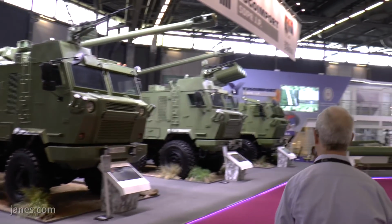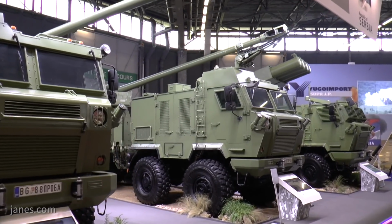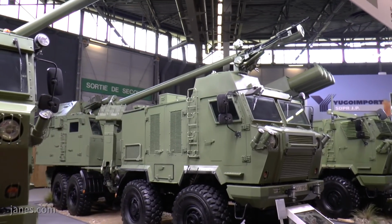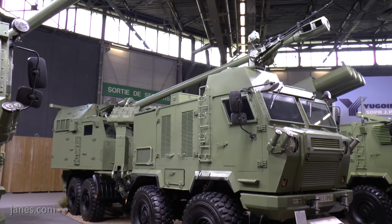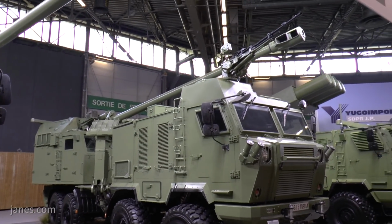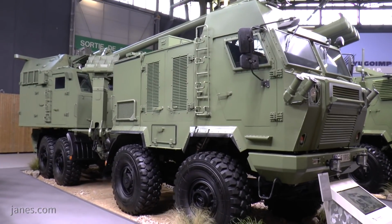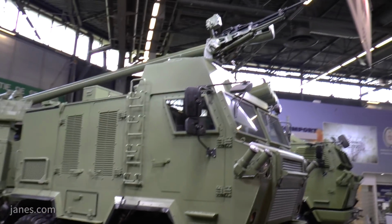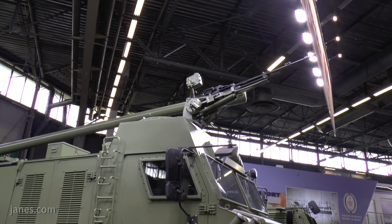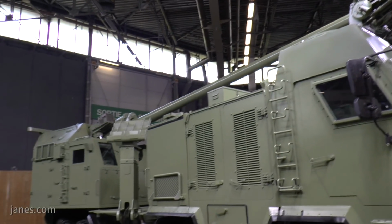If we go alongside to the next one, as you see the chassis are very similar. This is the current Nora 155 52 caliber system. Same chassis, as you see at the front, is a fully enclosed ballistic and protected cab for the crew, which is fully air conditioned. Mounted on the top there is a 12.7mm machine gun for air defence and self-defence purposes, and the actual turret, which is manned, is mounted at the rear.